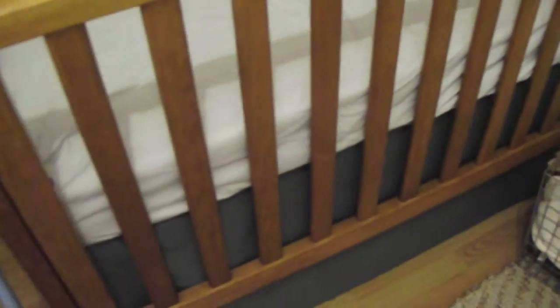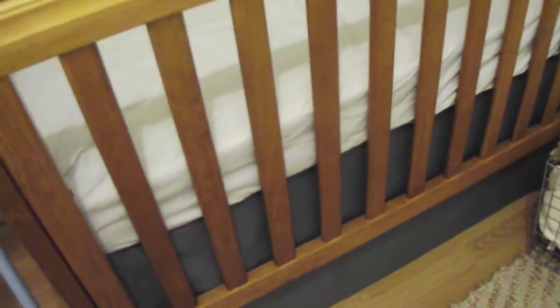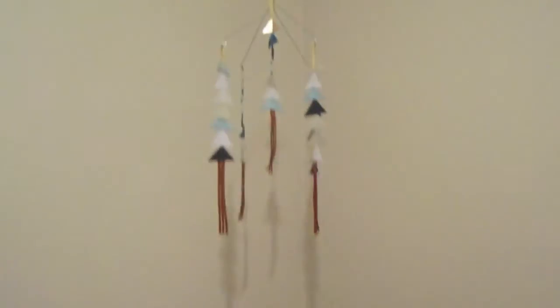And then the bed skirt I made myself. I just bought some fabric from Lincraft and some hemming tape from IKEA and basically just made two rectangles and stuck them to these two sides of the cot because I couldn't find one that would fit that was in my price range. The mobile I absolutely love.